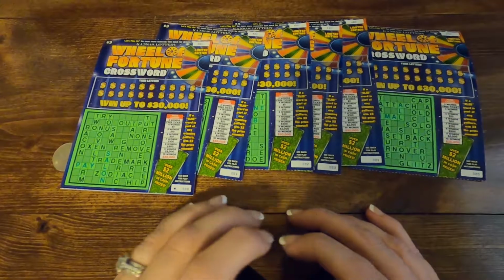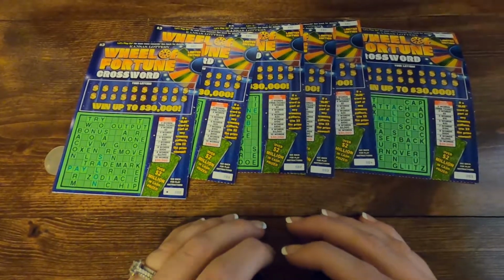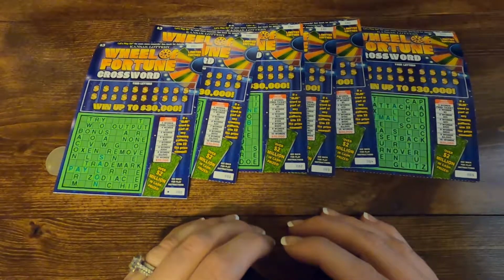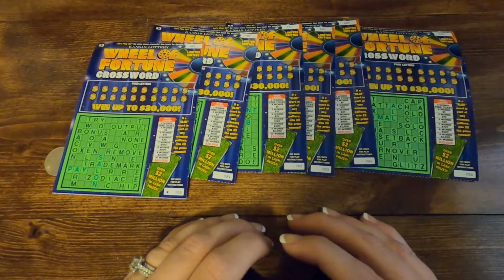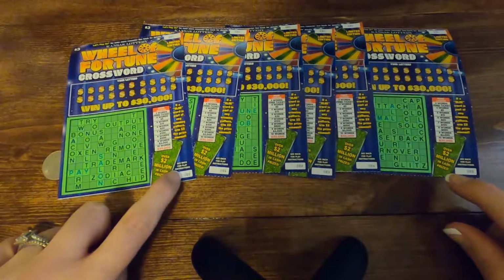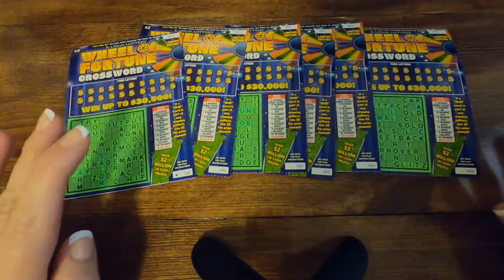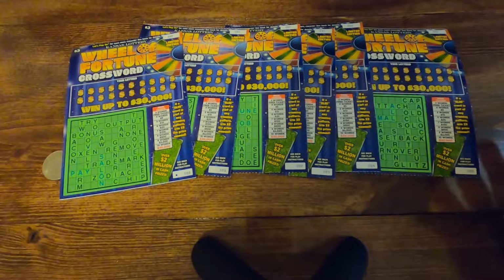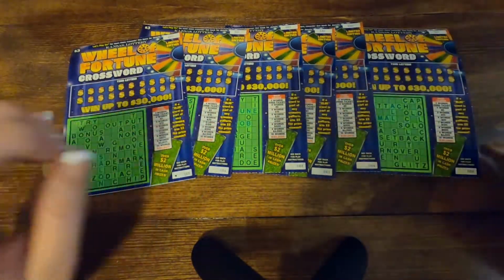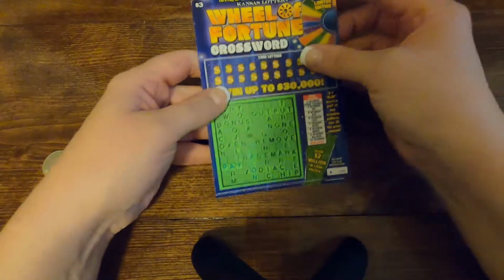Today I'm really excited for two reasons. One, I have my new GoPro that I'm gonna be recording with, so hopefully the video quality will turn out a little bit better. And I found Wheel of Fortune tickets today, and I've been looking for these. And not only did I find them, but I got tickets 0 through 5. So I got the first 6 tickets out of the pack. So I'm really excited to see what comes out of these tickets, getting tickets in the beginning of the stack. So with that being said, let's start the first one.